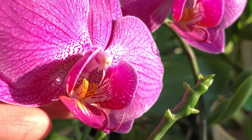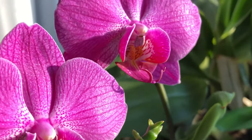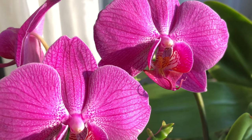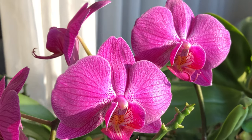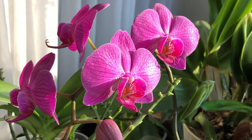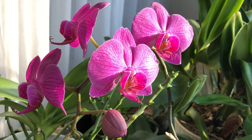One of my few no-ID Phals is coming into bloom on its secondary spike here. I really like this plant. It takes up quite a lot of space on the windowsill, but on the other hand, it's just uncomplicated. I don't have to worry about it. And it's having a good time there.